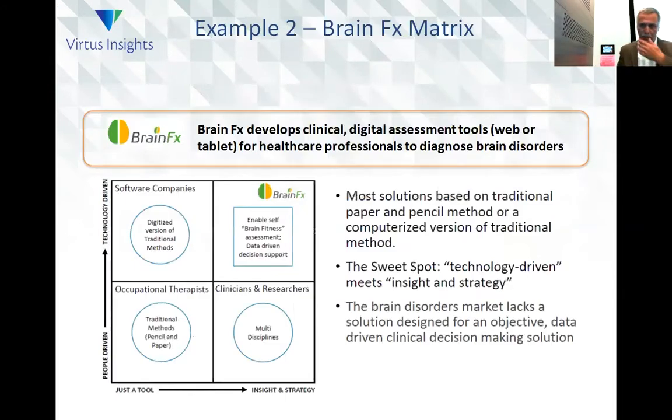Here's an example of a company called BrainFX. BrainFX develops clinical digital assessment tools for healthcare professionals to diagnose brain disorders. Now, they used different variables in their grid, but it's an adaptation of this kind of analysis. What they showed is they compared their innovation to what's currently being used today: software companies, occupational therapists, clinical researchers. And they felt that they have the sweet spot of having a tool that's insight and strategy driven as well as technology driven, compared to just a tool and people driven pen and paper analysis, still being done today. And this is how they compare their innovation to what's currently being used today and how they're differentiated. That's how you do these analyses.